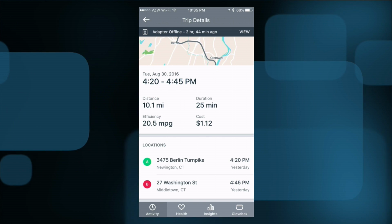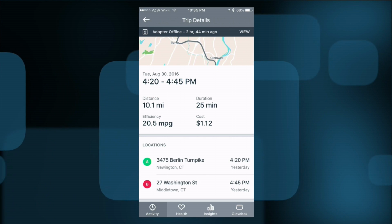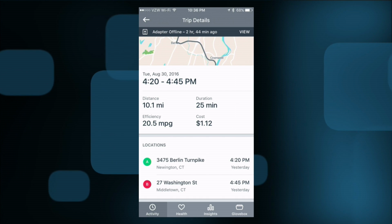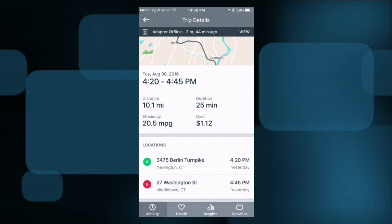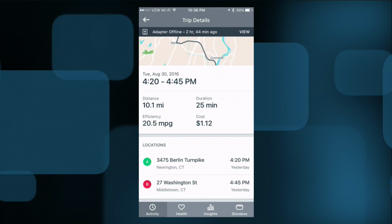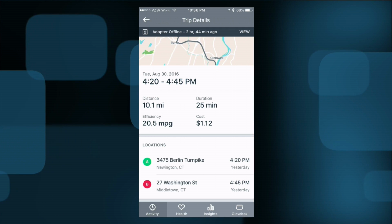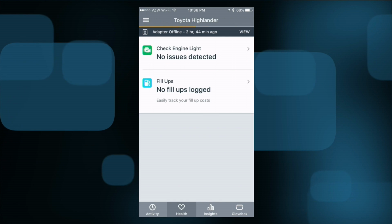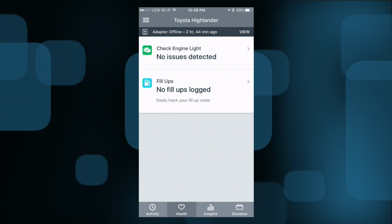It also estimates cost based on what you're reporting your current gas prices to be when you fill up. It does require some manual entry. I think right now it's doing it based on just national averages or regional averages for the cost of fuel, based on the type of fuel that we specified for the vehicle in the app's configuration. And then it gives you an idea as to which locations you started and stopped at too by street address, which is pretty nice.